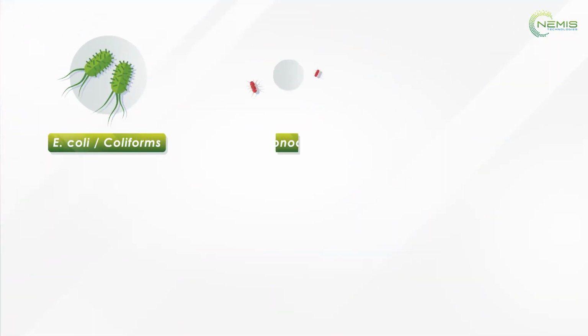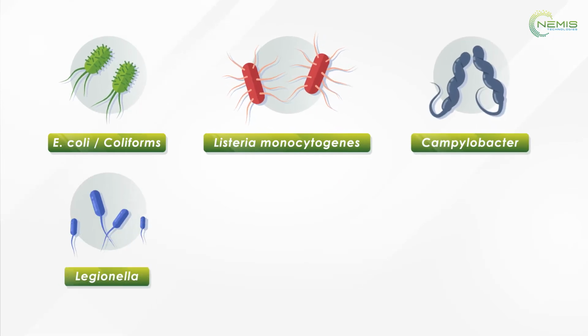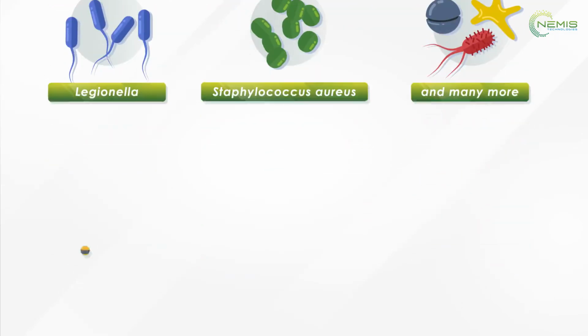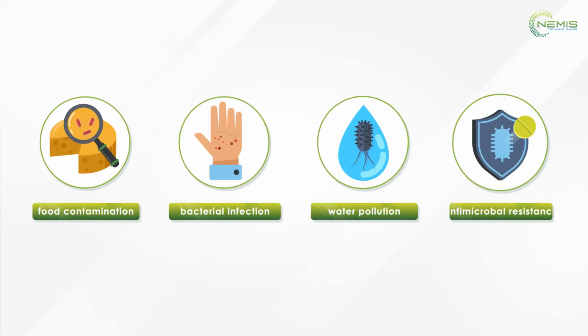Thanks to its unique technology platform, Nemis diagnostic solutions can be adapted to detect a wide range of pathogenic bacteria and can therefore help to mitigate many critical health risks.